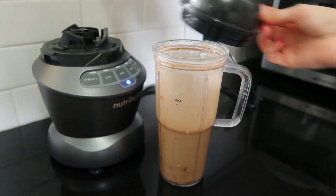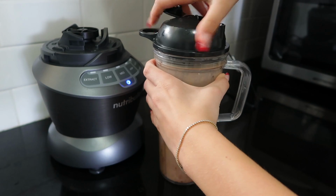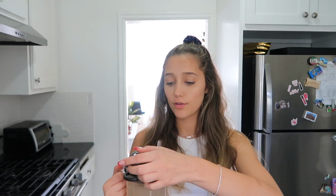And then there's these smoothie caps, so it kind of turns into a bottle. So this is my favorite chocolate lover smoothie. I like to make this usually before the gym because it has chocolate, it has peanut butter, it has bananas, which are all kind of high in calories, so they give me a boost of energy before the gym or after the gym.